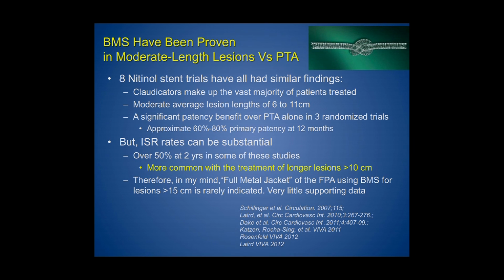There are now 8 nitinol stent trials that have all had similar findings. Claudicators make up the vast majority of patients. In some of the trials, such as the Resilient trial, it was only claudicators. There were moderate to average lesion lengths of 6 to 11 centimeters, and there was a significant patency benefit over PTA alone.